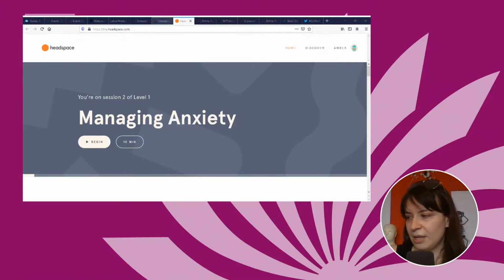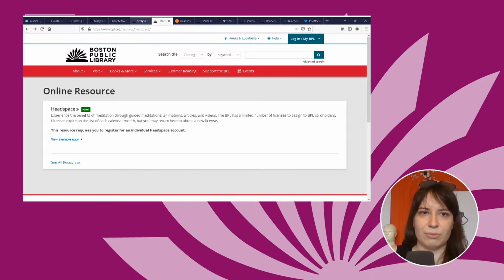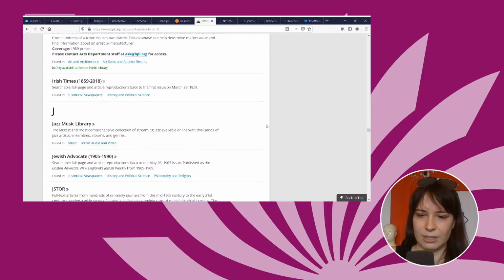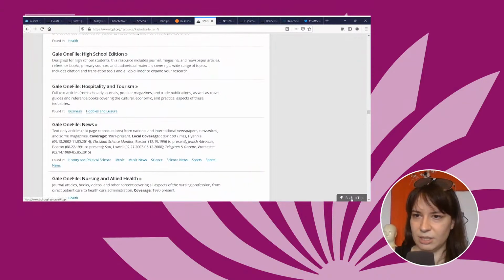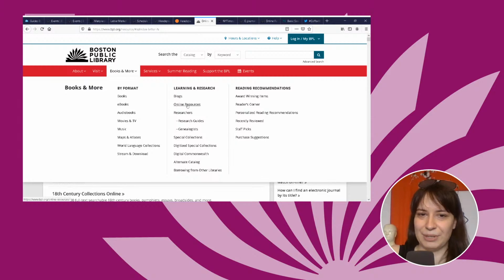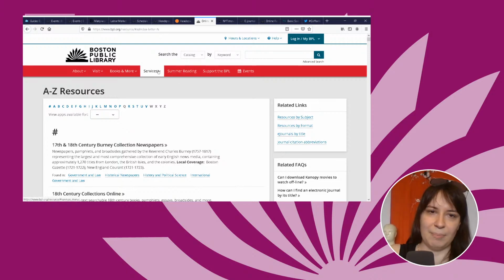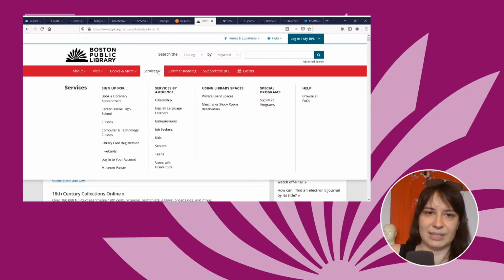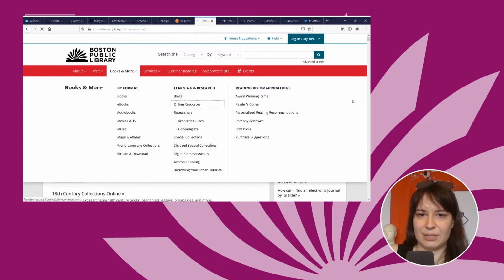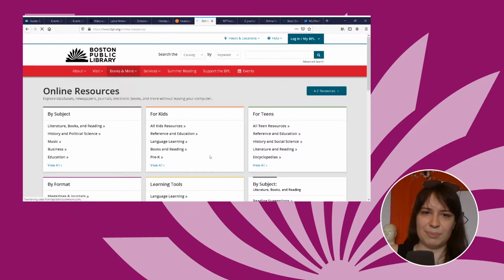So if we are on our online resources, I'm going to switch tabs. Or actually, how I got to this page, I'll just scroll up so you can see. Back to top. If you go to books and more and online resources, you can get to this page by clicking the A to Z list of resources. So again, it's books and more and online resources. And you can use this particular page, but I like using this blue tab right here.